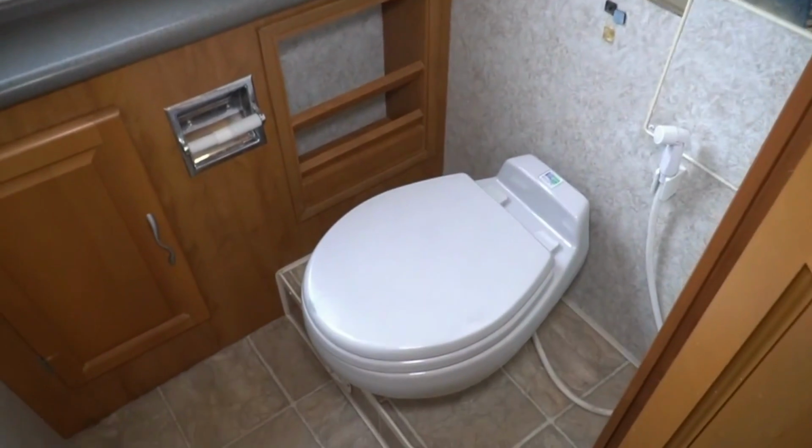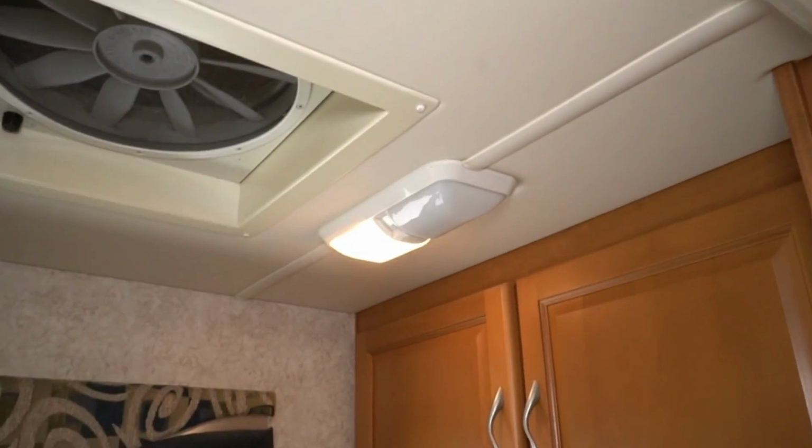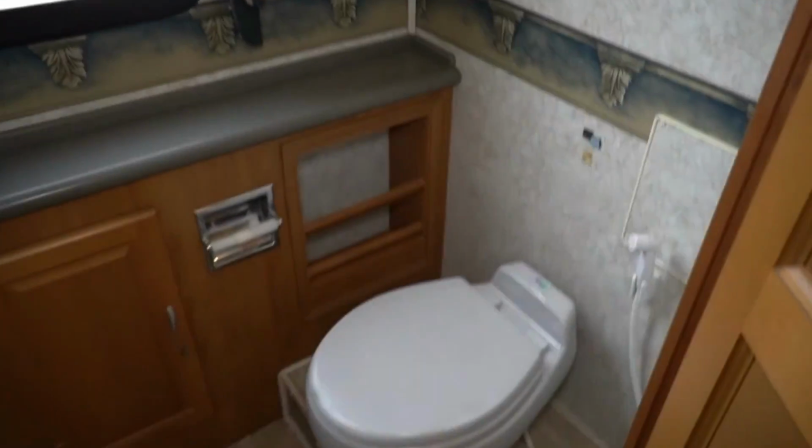Shower looks great. No signs of water damage or anything around the skylight, which is something you always want to look for. Got a 12-volt vent fan in here, the upgrade one. Private water closet. You do have the porcelain RV toilet that looks great. Got the tinted glass, little decoration in here. Another fantastic vent fan. One light bulb burned out, and that's the only one I found. Every light in this thing works except that one.